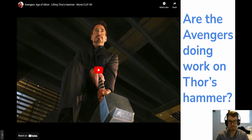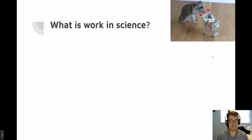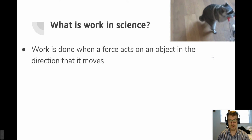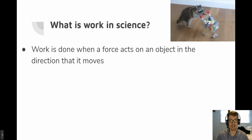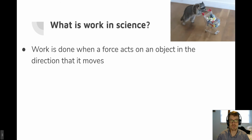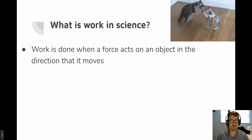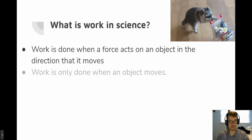Okay, so hopefully you've watched the video, and the only Avenger that is able to do work on Thor's hammer is Captain America, because he is the only one who's actually able to move the hammer. So, what is work in science? Well, work is done whenever a force acts on an object in the direction that the object is moving. So none of the Avengers were able to do work on the hammer because they weren't able to lift the hammer, except for, of course, Thor himself.